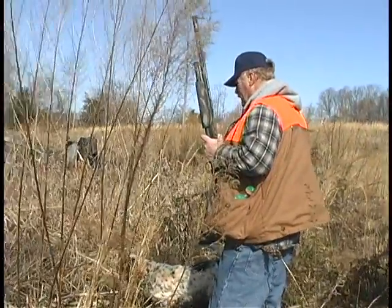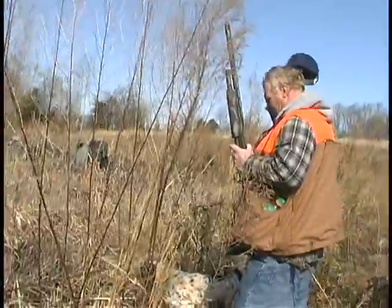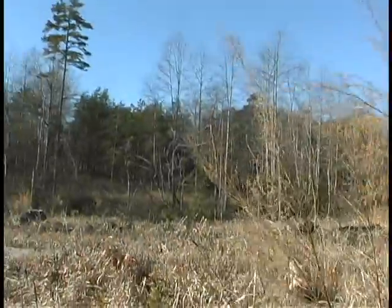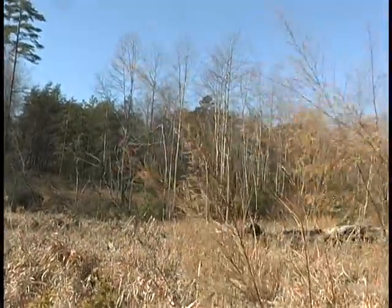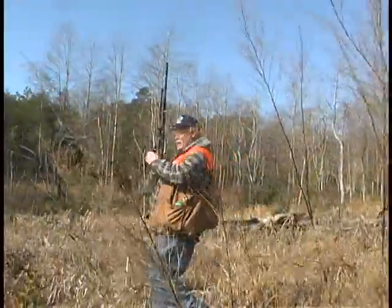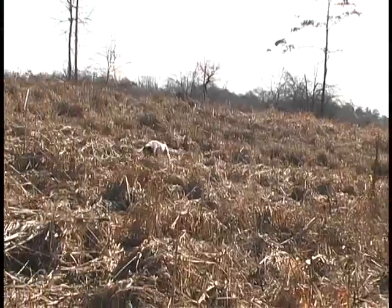Whoa, we found him. I want to try to send him right that way. Good boy. Whoa! Get him, Jesse. Okay. I think it's safe to assume that that bird's probably going to be a permanent resident of the property, don't you? Yeah, I think so. Come on, bird dog.